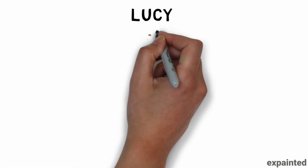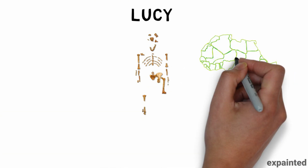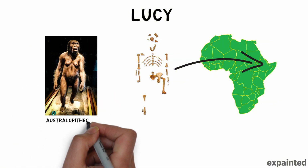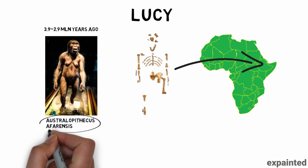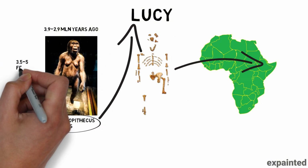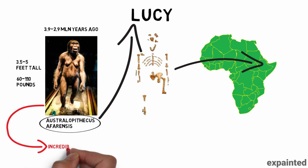Lucy. Lucy is one of the most famous fossils ever discovered, a nearly complete skeleton found in East Africa. She belongs to a species called Australopithecus afarensis, which lived around 3.9 to 2.9 million years ago. While the scientific name is tricky, we often use Lucy to make it simpler. Standing between 3.5 and 5 feet tall and weighing 60 to 110 pounds, Lucy and her species were small but incredibly adaptable.